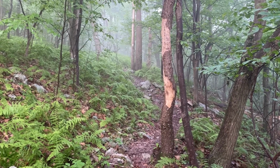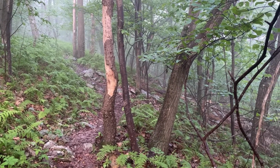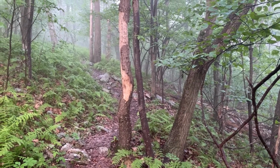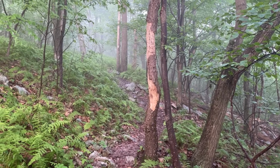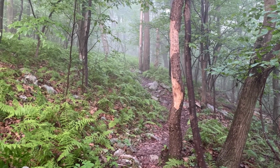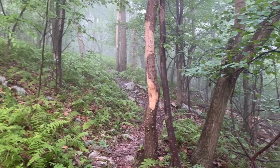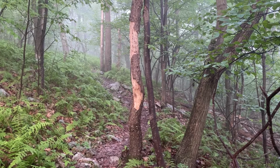My neighbors back at the hotel where I zeroed in Wind Gap told me that they had seen a bear right outside the hotel. I'm not surprised. The garbage isn't locked down, nothing like that. It's a place to feed, but I wonder if it was the same bear that made these marks on the tree as it was chasing after a little snack.